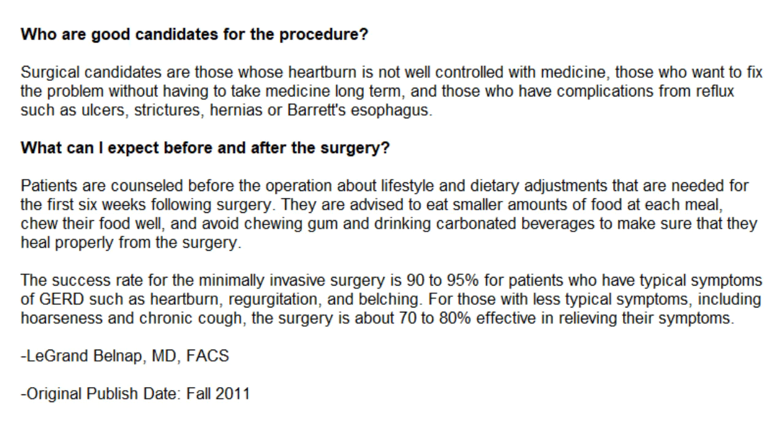The success rate for the minimally invasive surgery is 90 to 95% for patients who have typical symptoms of GERD, such as heartburn, regurgitation, and belching. For those with less typical symptoms, including hoarseness and chronic cough, the surgery is about 70 to 80% effective in relieving their symptoms.